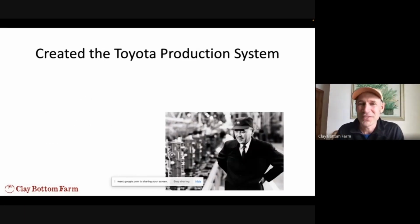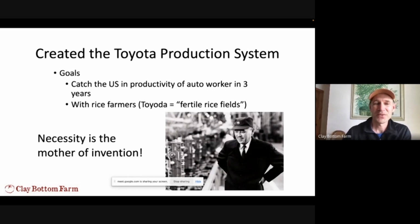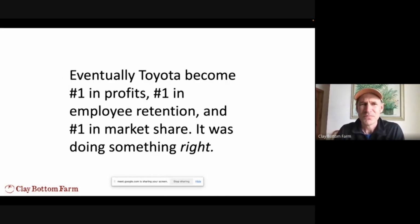But Toyota didn't give up. They said, we're going to create what we call TPS, a Toyota Production System. We're going to try to catch our U.S. counterparts within 3 years. And we're going to do this with who we have, which is to say rice farmers. The original spelling of Toyota had a D at the end and stood for fertile rice fields, which harkens back to its agricultural beginnings. And so the first workers at Toyota were descendants of rice farmers, or kids or grandkids of these rice farmers. So necessity was the mother of invention.